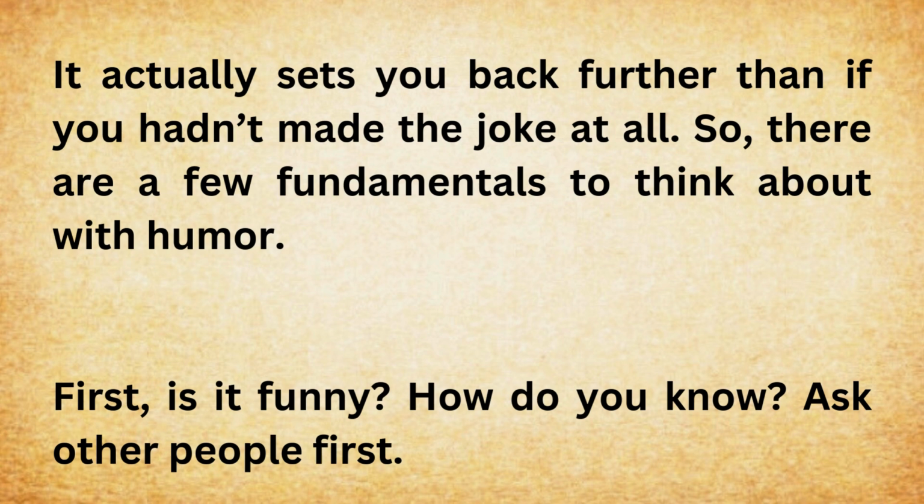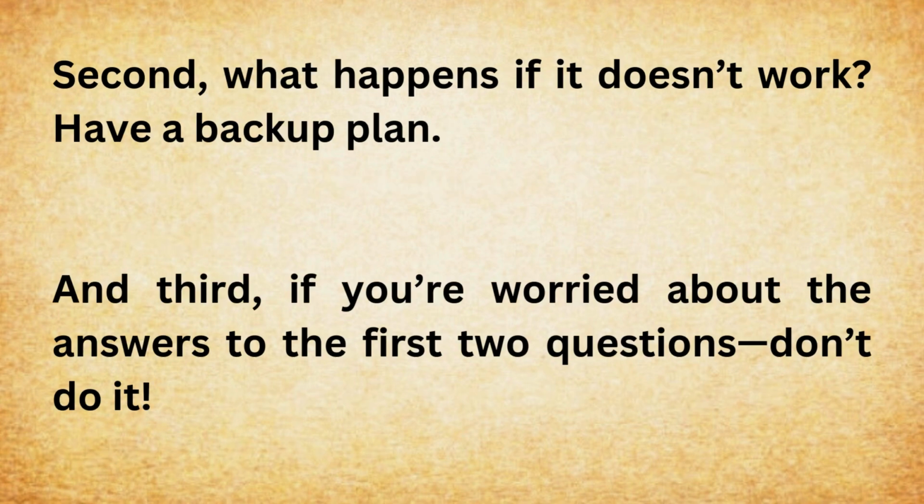So, there are a few fundamentals to think about with humor. First, is it funny? How do you know? Ask other people first. Second, what happens if it doesn't work? Have a backup plan. And third, if you're worried about the answers to the first 2 questions, don't do it.